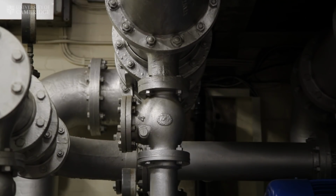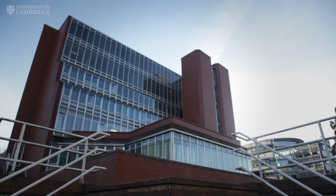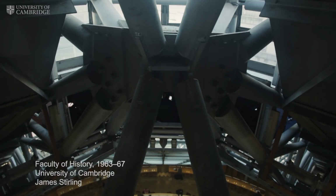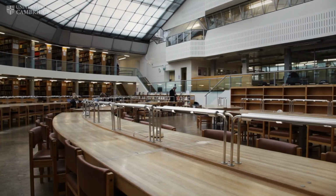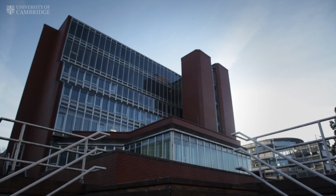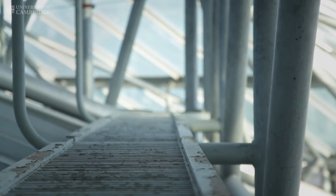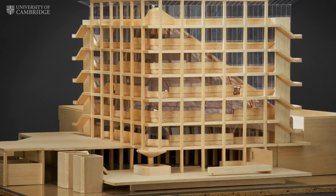Having established their reputation with Leicester, Stirling and Gowan entered and won a competition to build a new Faculty of History at the University of Cambridge. Appointed to begin in 1963, a dispute between them resulted in the partnership being dissolved, and the project was transferred to Stirling's new practice. Built by William Sindall of Cambridge, the history faculty used similar construction techniques as Leicester, with the main supporting frame of the building made from reinforced concrete clad in red brick.